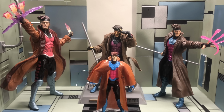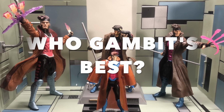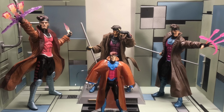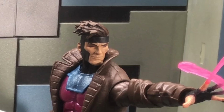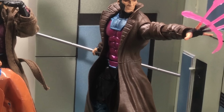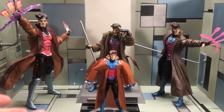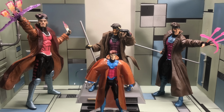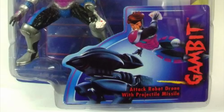We are totally going to be checking out who exactly Gambit's best. No matter what iteration of Gambit, you know you're going to find that trench coat. He likes to wear that open-faced Batman mask, have his hair all billowing out, pole accessory, throwing playing cards. Gambit is exactly what we expect Gambit to be, and for the most part, every iteration, every company that's ever tackled him, they've pretty much given us the same exact thing over and over, except for Robot Fighters.